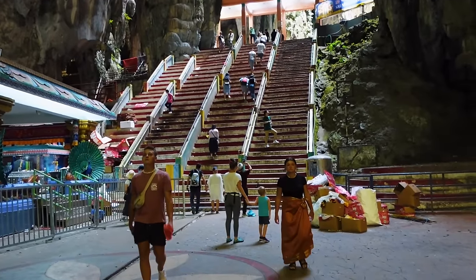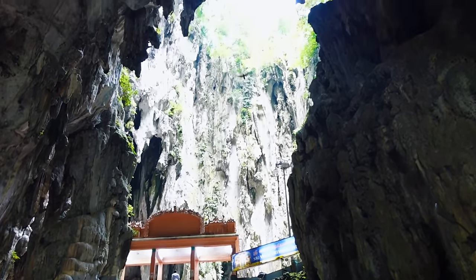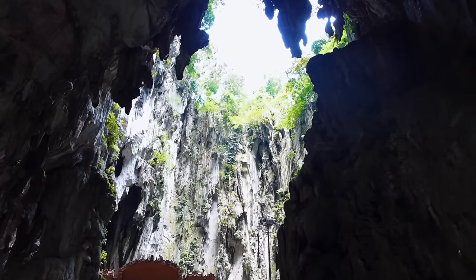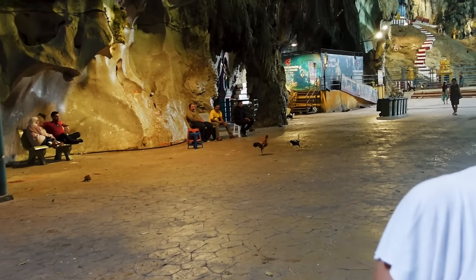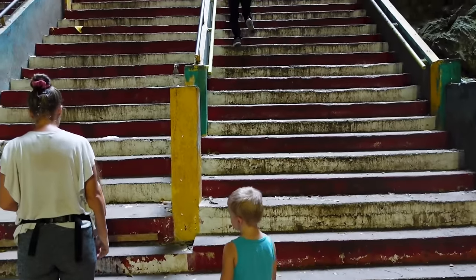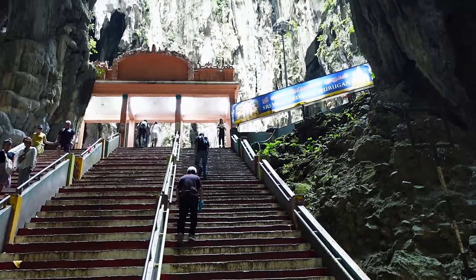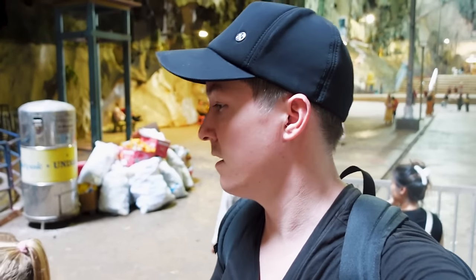Cool. We are approaching another set of stairs, which goes up into the center of the cave here with a huge opening. We got a chicken fight. Yep, chicken fight. All right, guys, let's go up this set of stairs here and find that rooster. I feel like it's early in the morning because all the roosters are crowing.